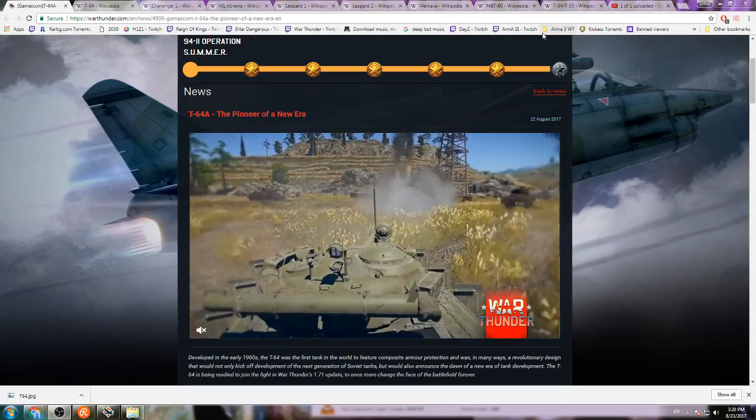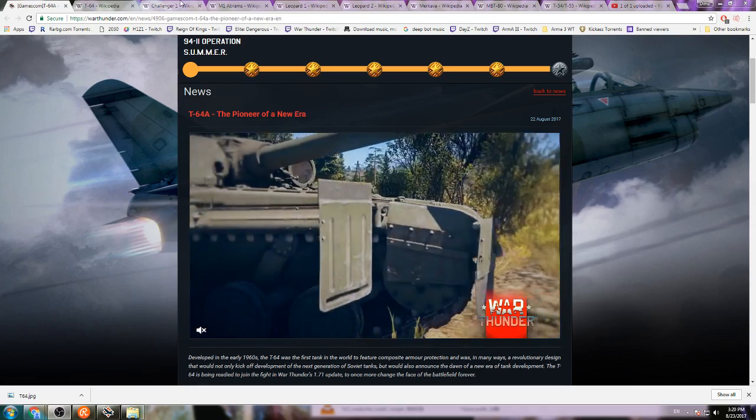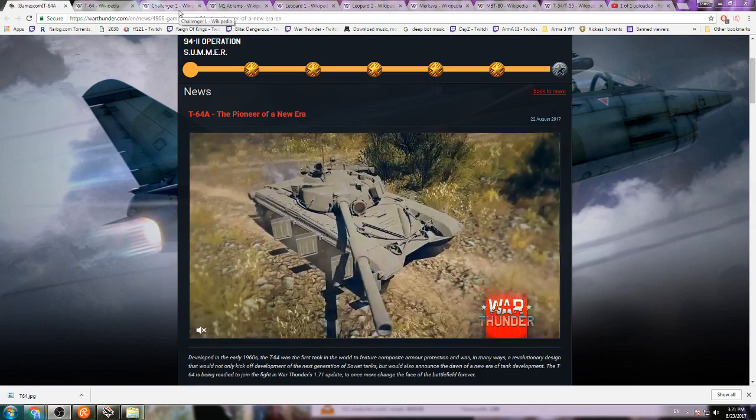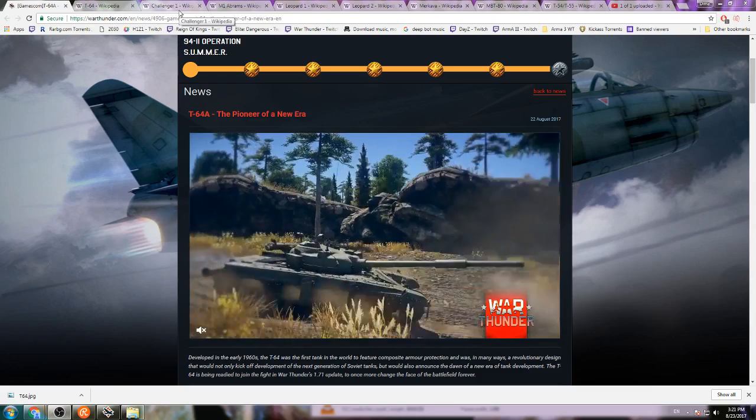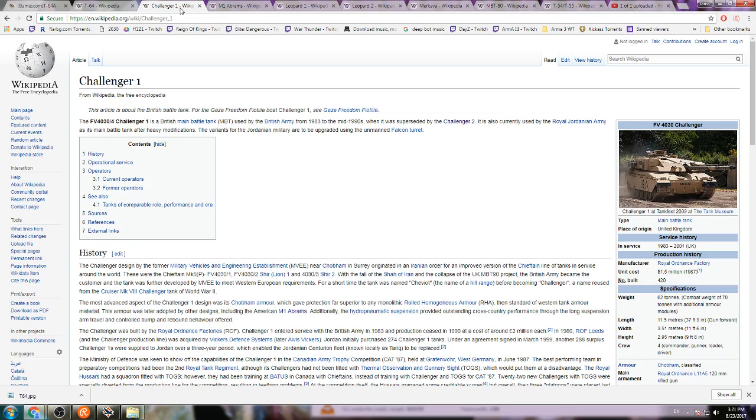Now, if you didn't see the T-64A review, go and see that. Now let's talk about which other tanks will come into War Thunder with this great upgrade. So let's take a look at a couple of options.